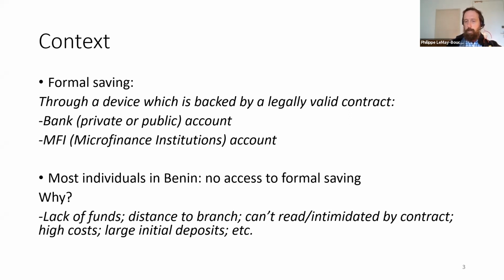Most contracts, if not all contracts, to have legal value have to be written in French, which is the national language. And if you leave Cotonou, the knowledge of French becomes more and more patchy. So that's one reason. There are also high costs, often just for maintenance of an account, and some accounts will ask you for large initial deposits. There is an additional reason that is not listed here, which is lack of ID, but this is becoming less and less the case. Anyway, we are in a context where most people use informal saving.